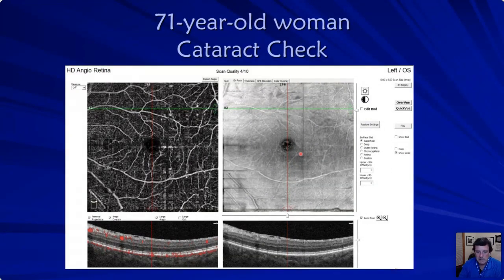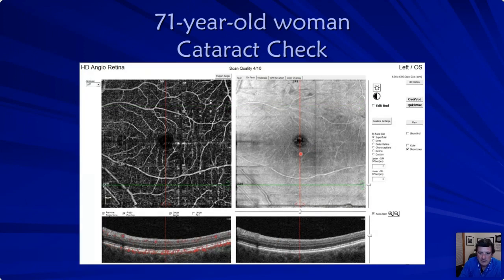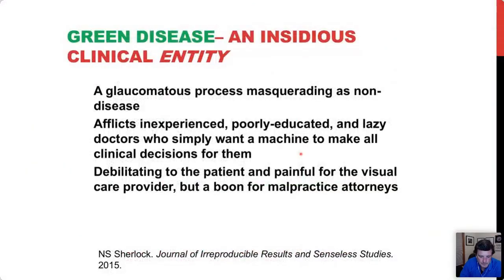But again, it's worse in one eye than the other. Going back to support some of the pearls to use when interpreting an OCT. And you can see this is the left eye, another scan of that epiretinal membrane.